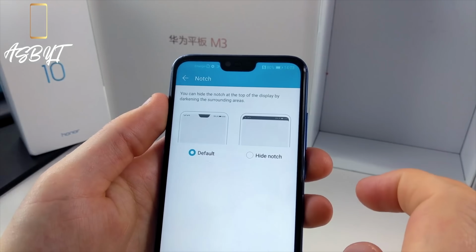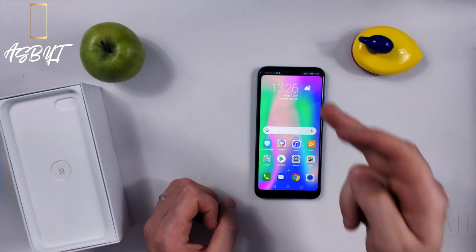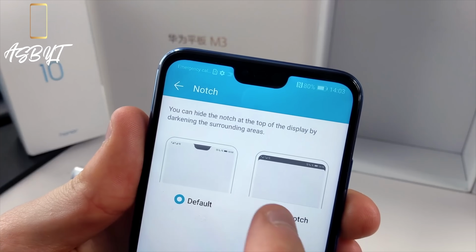I personally don't mind it. I like the fact that you can obviously add the icons above and then they don't sort of jump into the real estate, but you can go to no notch mode if you so wish, and it just will look a bit more symmetrical to your eyes.